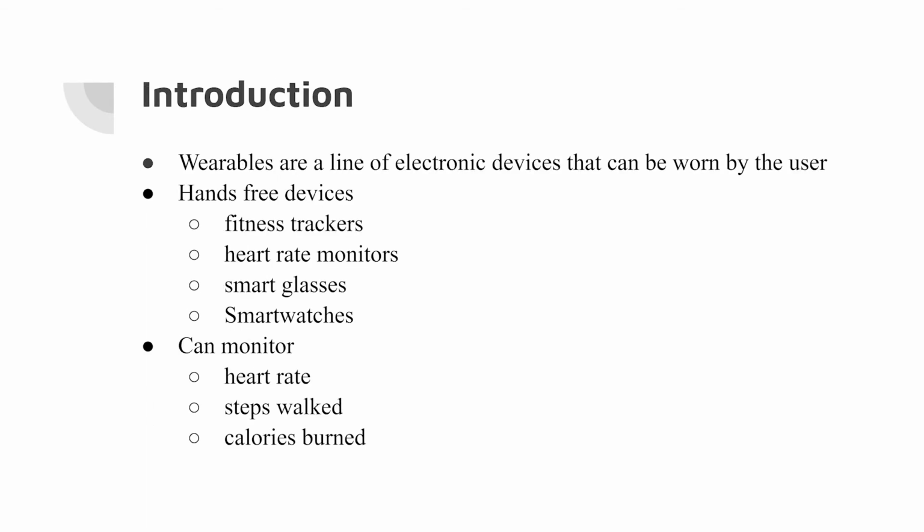Wearables are a line of electronic devices that can be worn by a user. Wearables are hands-free devices that include fitness trackers, heart rate monitors, smart glasses, smartwatches, and many, many more devices. Wearables can monitor your heart rate, your steps walked, your calories burned, and many more things as well.